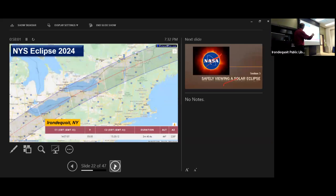So again, Cleveland, Buffalo, Rochester, and I talked last night at Hamlin, and Hamlin is right on the red line. They were really thrilled to be right on the red line. Right, that's dead center in the path of totality. Brockport is also dead center, and I've got them next week, so we'll see how people react.